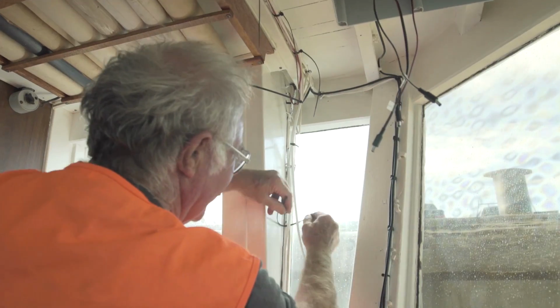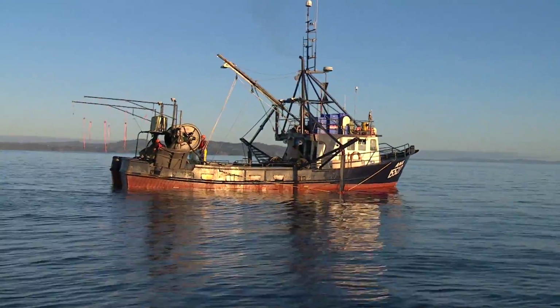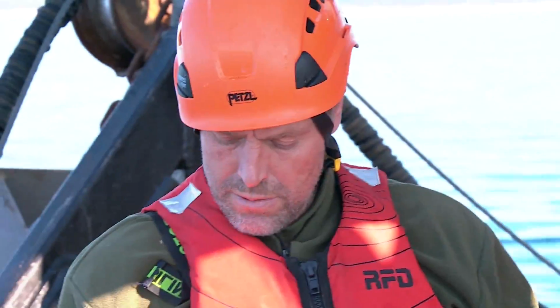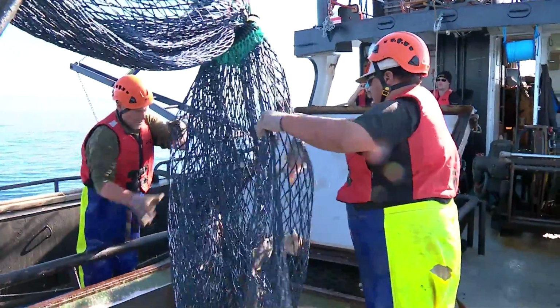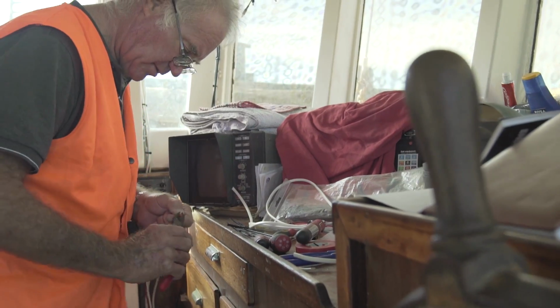It's a big project with lots of people involved, all the fishing companies, fishers and quota owners who are catching snapper along the east coast from the far north to the bottom of the Bay of Plenty. It's a co-funded project with quota owners funding the hardware and vessel owners paying the cost of installation. It's costing around $250,000 to fit 70 boats, but fishing bosses say it's essential.